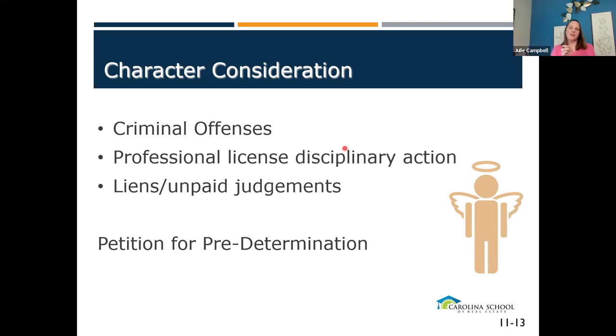You've got to give it time to get back, and how long it takes really depends on where you've lived the last 7 to 10 years. If you've lived just in North Carolina for 7 to 10 years, then you can get it back pretty quickly. But if they have to go to other states or other countries, then you need to allow longer to get it back. And I can't tell you how long each state takes.